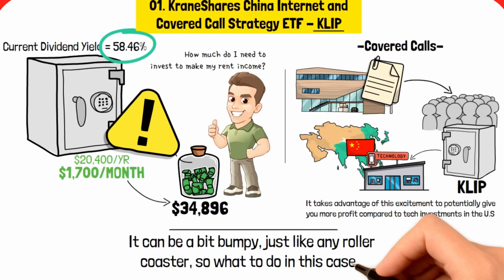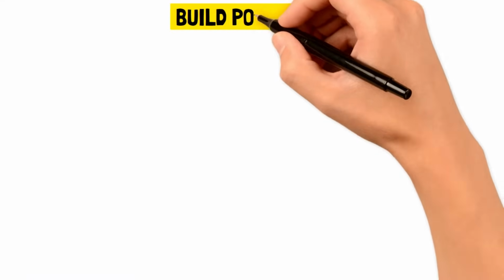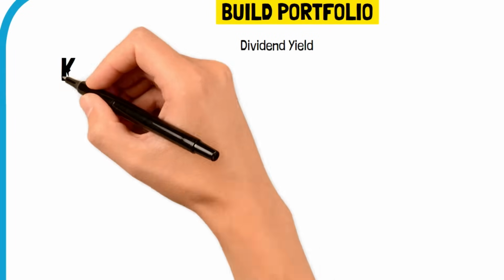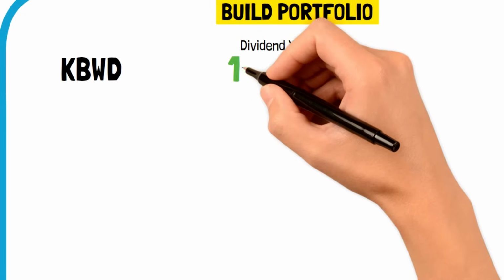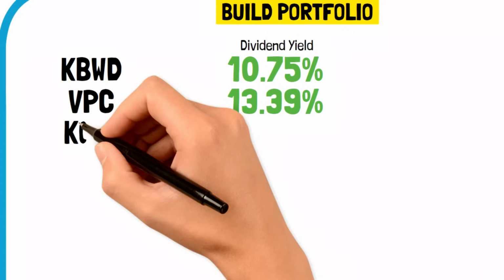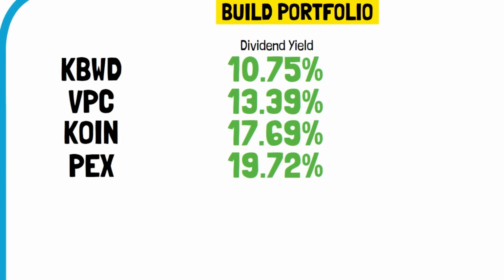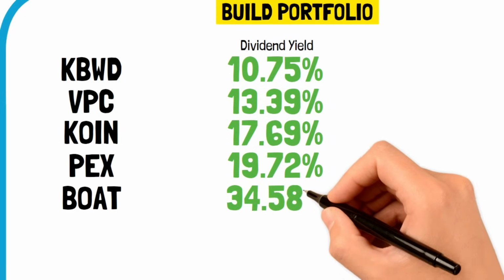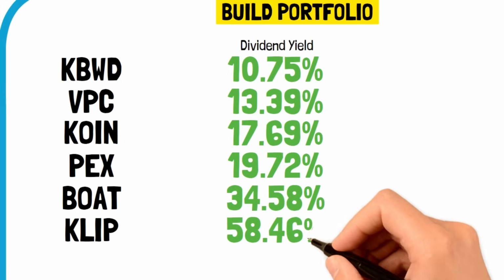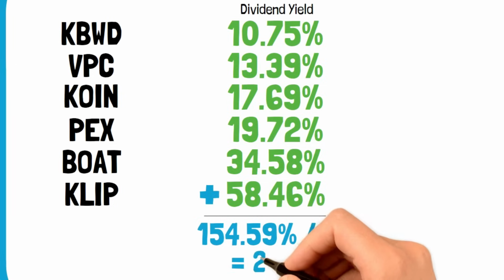So what do you do in this case? The answer is diversification, which can be achieved by making a portfolio of all the sector ETFs. For example, we know KBWD has a stable dividend yield of 10.75%, VPC with a decent 13.39%, COIN has 17.69%, PEX with 19.72%, BOAT with 34.58%, and CLIP with the highest dividend yield of 58.46%.